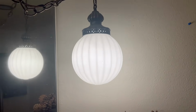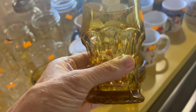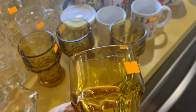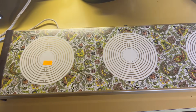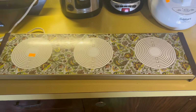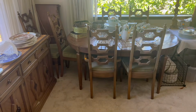I like the pendant lights. I sell these regularly. Larger size Georgian glasses in the amber, but they're pretty scratched. That high surface you really have to watch on Georgian. The hot pad is fun because it is paisley, very late 60s, early 70s looking. Very pedestrian 1970s furniture though.